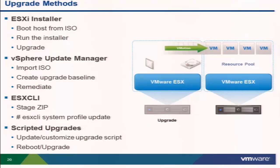So how can I do the install? What are my actual options there? These are the four things that I'll talk about pretty briefly: the ESXi installer, VUM (vSphere Update Manager), ESXCLI, and a scripted method of doing it. All four options are for you to do, and all that really changes between them is how you do the upgrade, not necessarily what comes out the other side. What comes out is going to be the same through all four of those. An important concept in this section here.